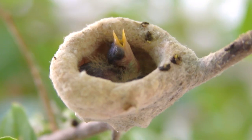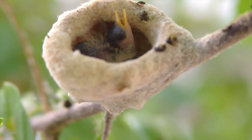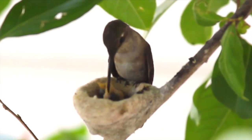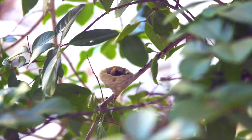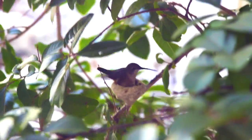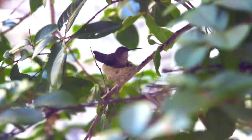The newborn's eyes have not opened yet. The mother feeds them with a mixture of regurgitated nectar and bugs. The mother sits on her babies to keep them safe and warm until they have feathers of their own.